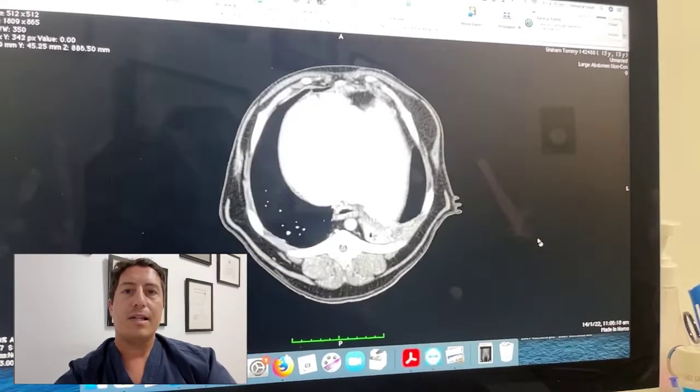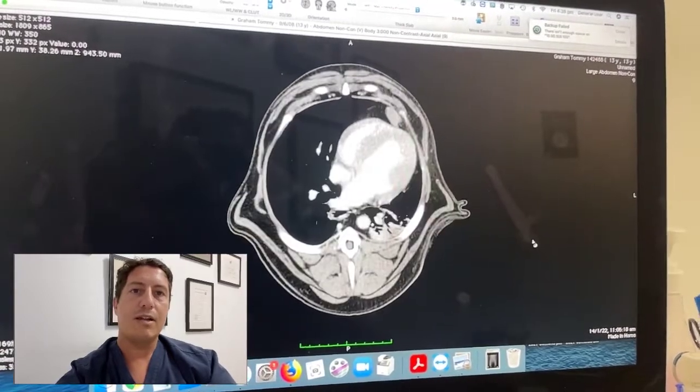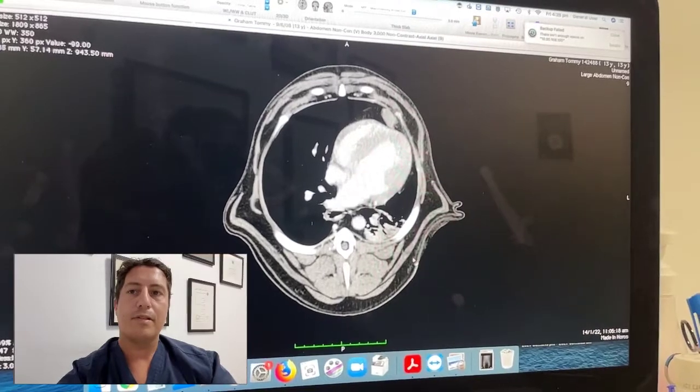So a couple of cases back to back that were interesting with some quite different CT imaging, and just again a reminder that it's important to look at the whole dog when we're doing this staging and look for evidence of spread through the whole body.